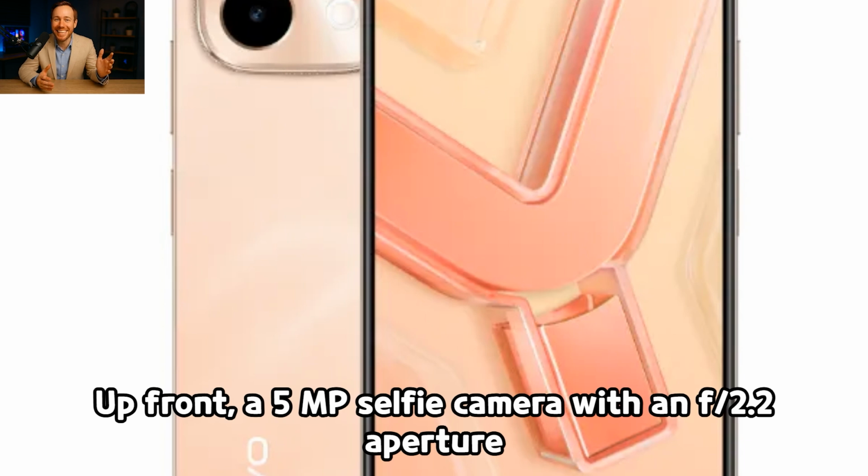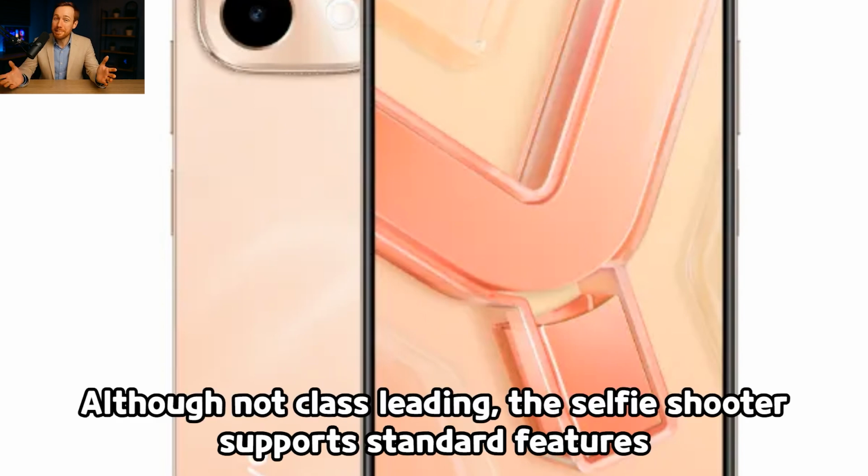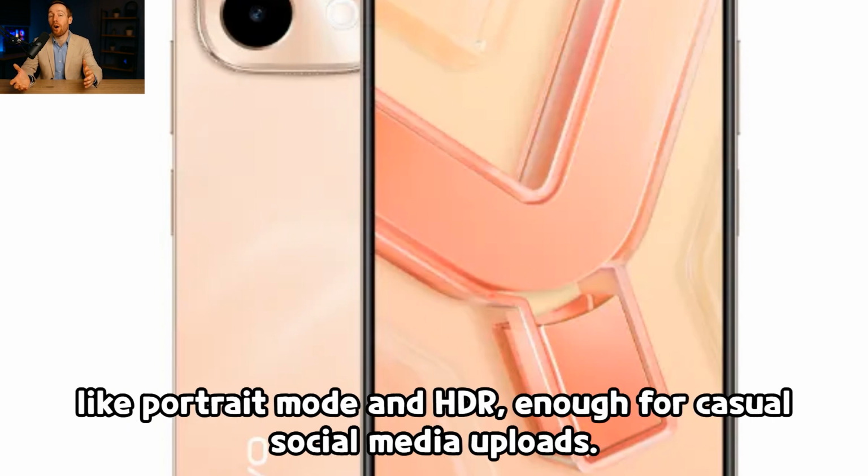Up front, a 5 megapixel selfie camera with an f/2.2 aperture sits in a centered punch-hole cutout. Although not class-leading, the selfie shooter supports standard features like portrait mode and HDR, enough for casual social media uploads.